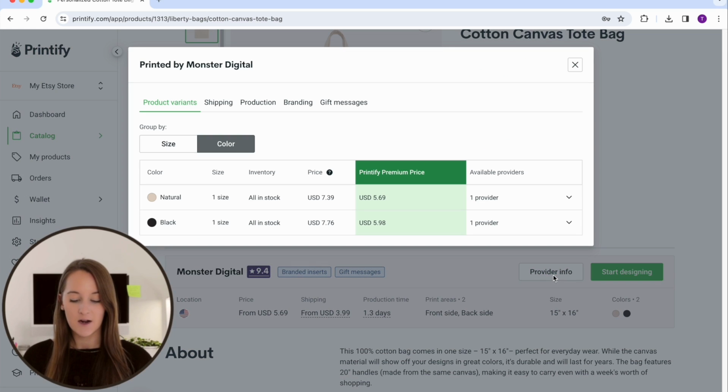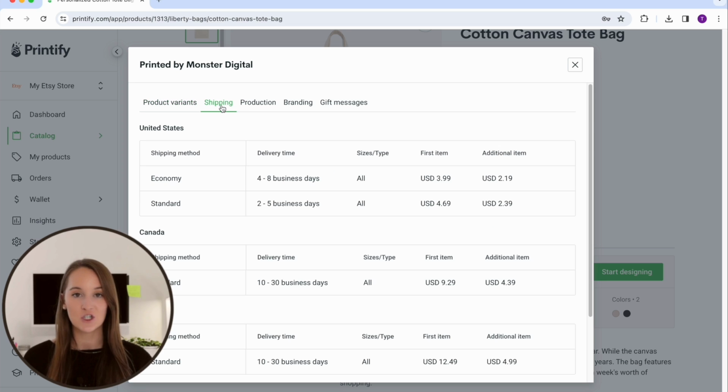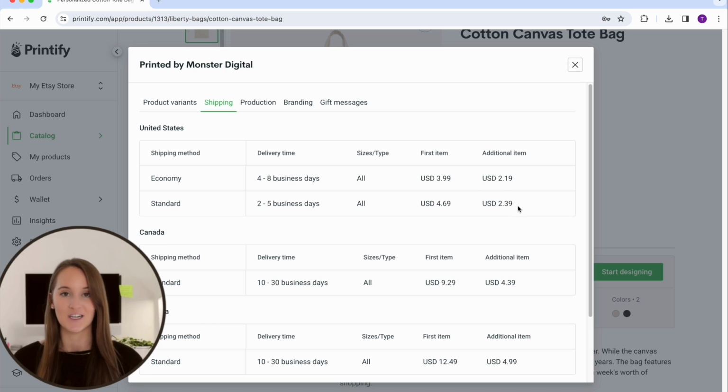As you can see, they are priced pretty close together. The natural is available at $7.39 or $5.69 if you have Printify Premium, and the black variation is $7.76 or $5.98 if you have Printify Premium as well. For standard shipping, which is the default shipping, these will cost $4.69 for the first item, and if somebody were to buy multiple, each additional item is going to be priced at $2.39.